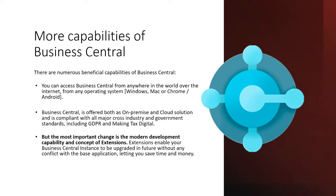But what else? One of the major changes introduced in Business Central is the modern development capability and the concept of extensions. The technology has changed in such a way that whatever we customize or develop in Business Central remains completely isolated from the base code or the base application. That very extension concept makes it possible to keep the code of customizations and the base completely isolated.